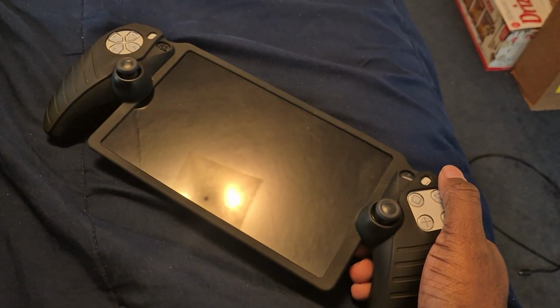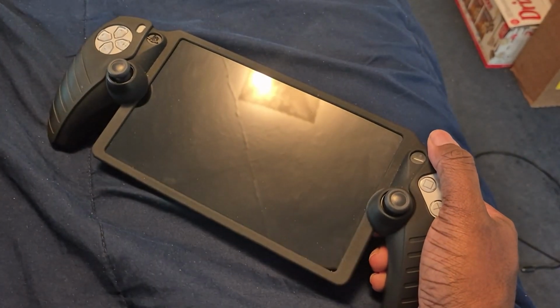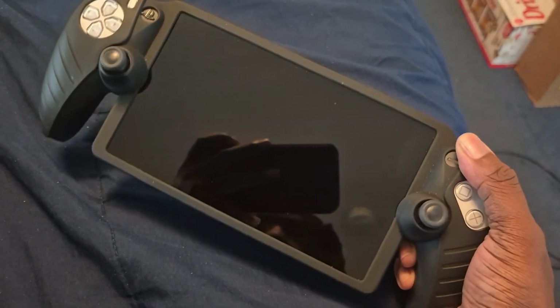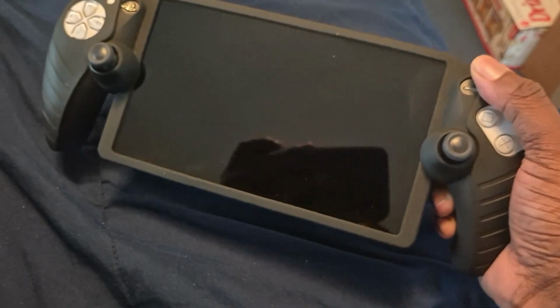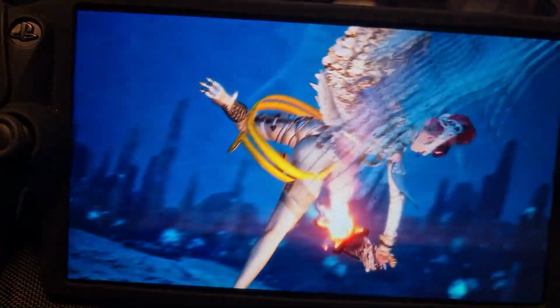Now, is the Portal worth it? Well, that all depends on your circumstances. I personally bought it for myself as a birthday gift, and my girlfriend also happens to own her own PS5, so I'll typically use my Portal to play the games I have saved on her console, or my own.